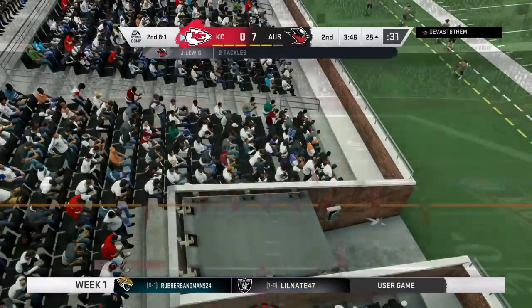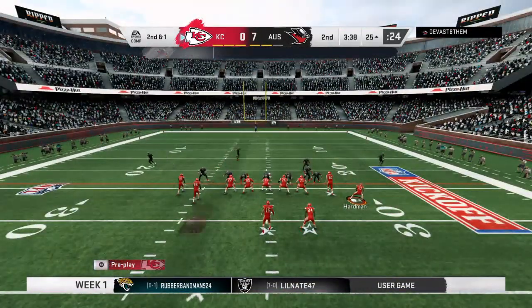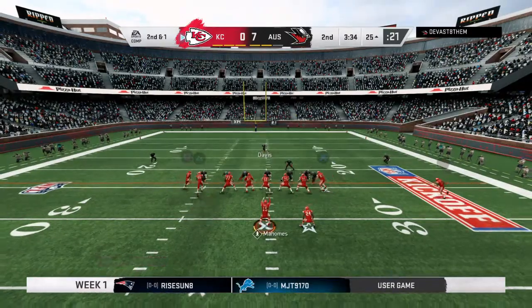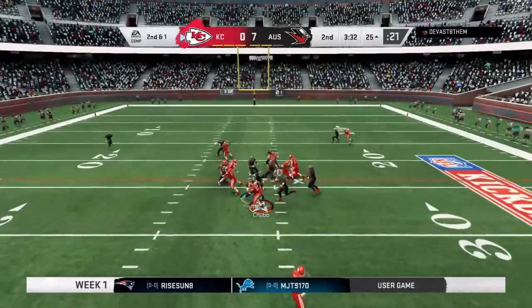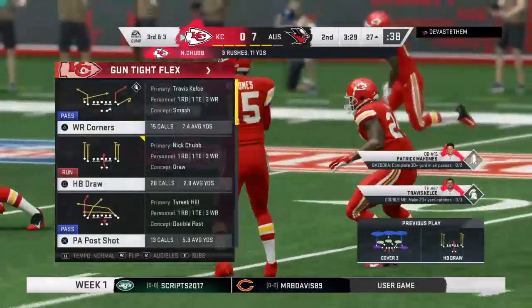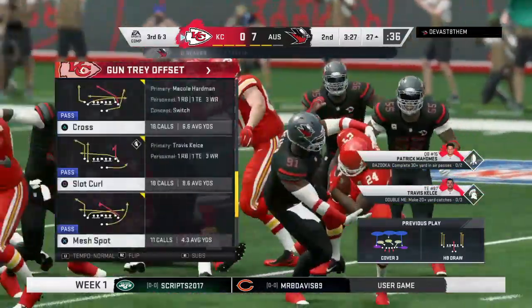Hoping he can break a tackle or two. Wasn't able to do that there, but still good yardage. That last catch short of the marker by just a yard leaves him with a very manageable 2nd and 1. A run for Nick Chubb, and that didn't fool anybody. He's going to be dropped in the backfield.